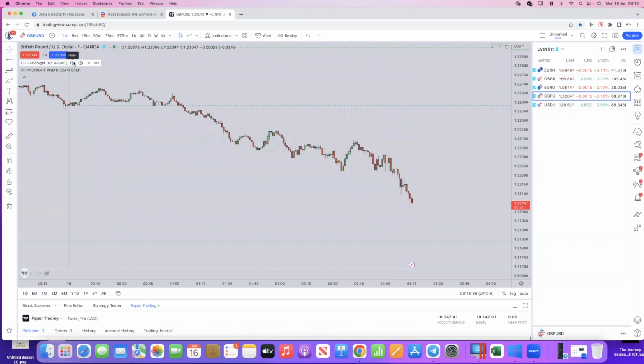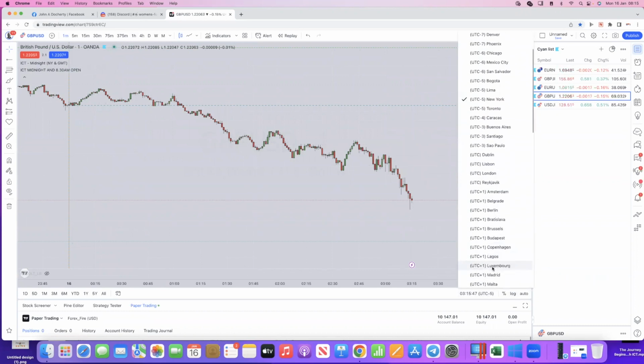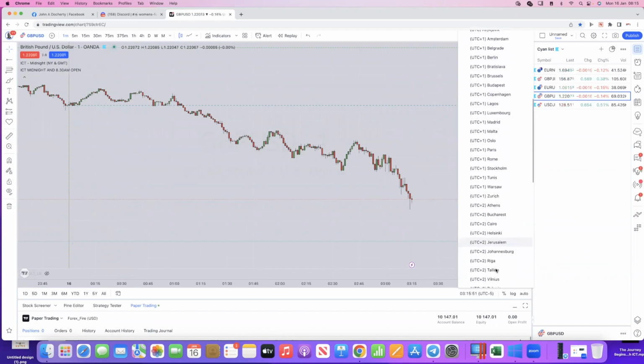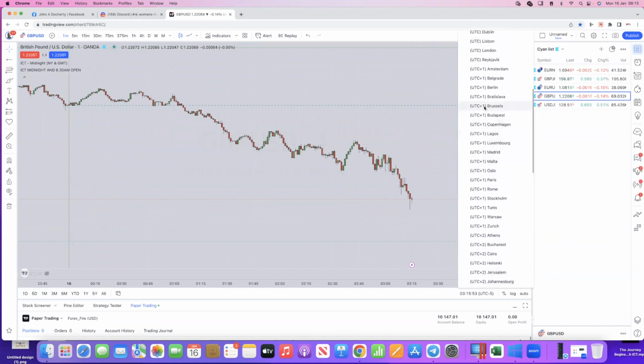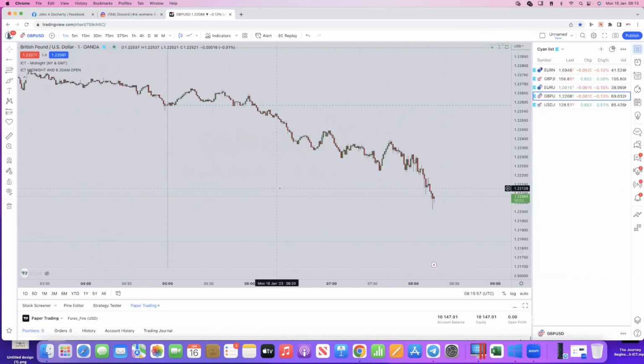The kill zones will come up once we get into the 9 o'clock open. So if I just go back to the London, because we're going to be working on the London open at 9 o'clock. There we are. We'll see that on there.